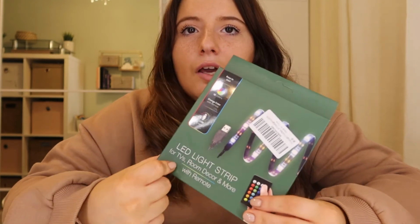I did search around because obviously I didn't want to spend loads of money. Now, these ones aren't the best quality in terms of they're not overly bright, and the connection between the actual light bit and the USB lead isn't brilliant. I've managed to sort it and I have got it around my mirror, so I will go and show you in a second. But this one has 16 different light options. It has a remote control, it's USB plug-in because I didn't want batteries, and that's pretty much it.